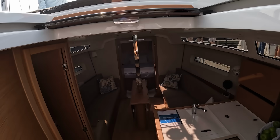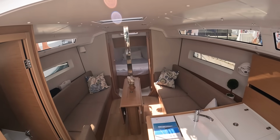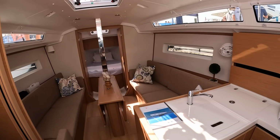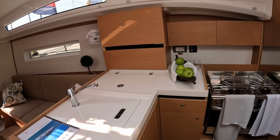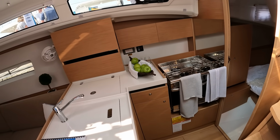Headed inside, we note Jeanneau's rebellious streak again here. They've pushed the settees right out to the hull side, so there's no storage behind the seats, but that means a much wider space inside and allows for a centerline fold-out table and much more seating. Interesting choice, and it will be better for entertaining at the loss of that storage.